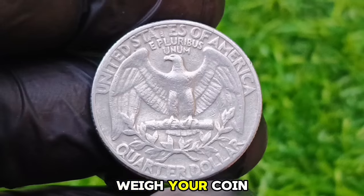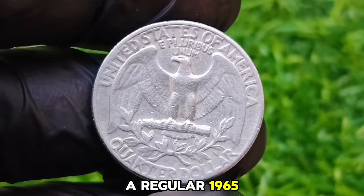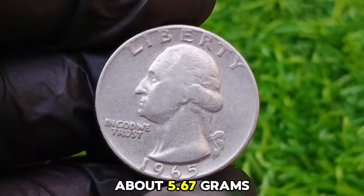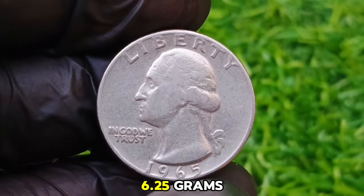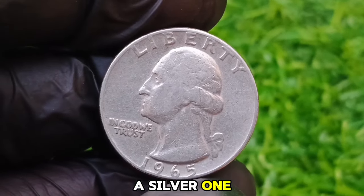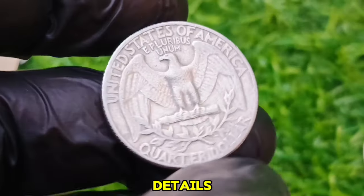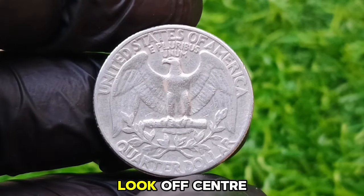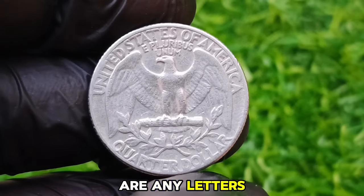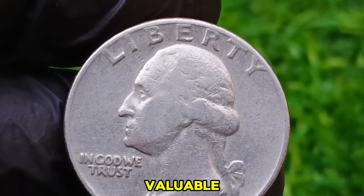You can also weigh your coin with a small digital scale. A regular 1965 quarter should weigh about 5.67 grams. But if yours weighs more, around 6.25 grams, it could be a silver one, and that's a big deal. Also, check carefully for any weird details. Are both sides the same? Does the design look off-center? Are any letters or numbers missing or doubled? These could all be signs of rare mint errors, which make your coin much more valuable.